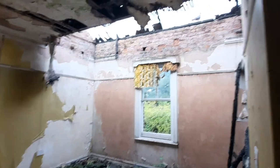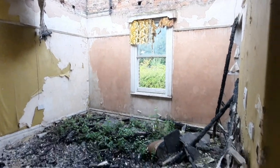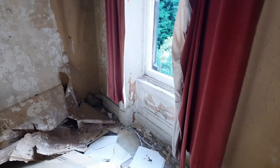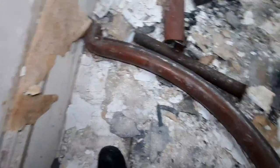Oh, pigeons. Some of the old curtains still on that window. We've got some of the old red curtains here. Wow. Good toilet there. Seems that room's totally had it. It's collapsed, the roof's come through. Seems like there's been a bit of a fire as well. One of the handrails.